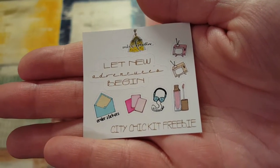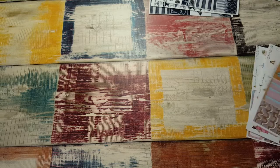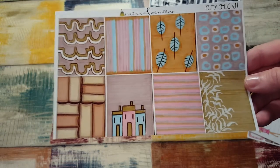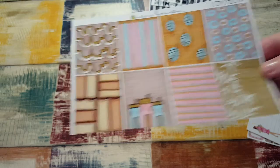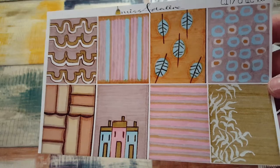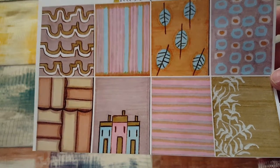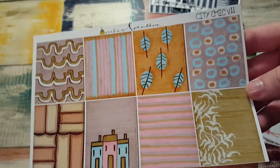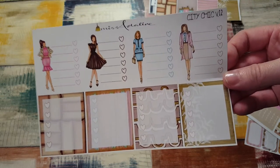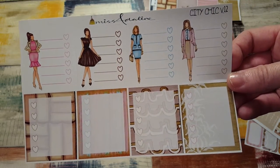Let new adventures begin. And then here is the first page. Yeah, I'm not sure what she does or if it's the paper, but it really takes the ink in an unusual way, but it's a good way. I don't know. It's just gorgeous. And then here is the check boxes. So cute.